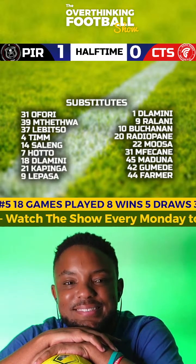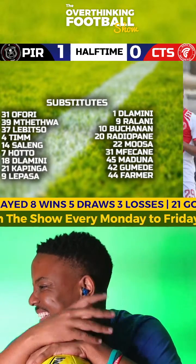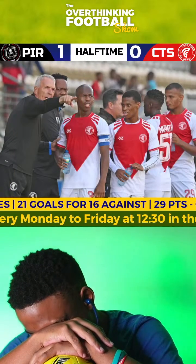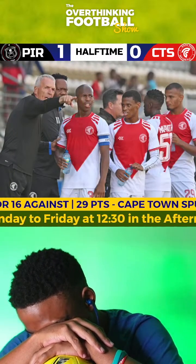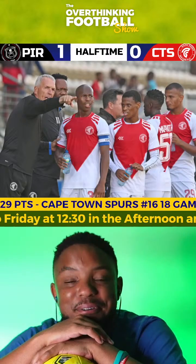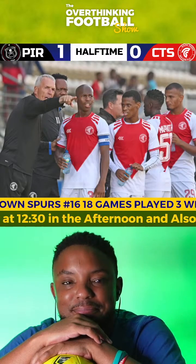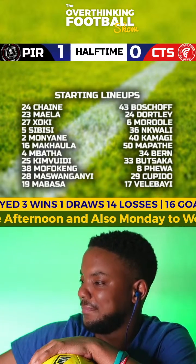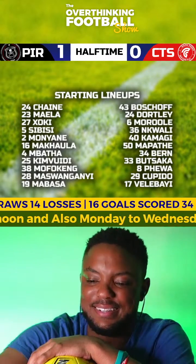Botswana, Stellenbosch, same category. They're all from the Cape. Cape Town Spurs, formerly known as Ajax Cape Town, no? Didn't look like a team that's facing relegation, even though they were dominated. But for the first time in a long while, you could see there's fight, there's hunger.